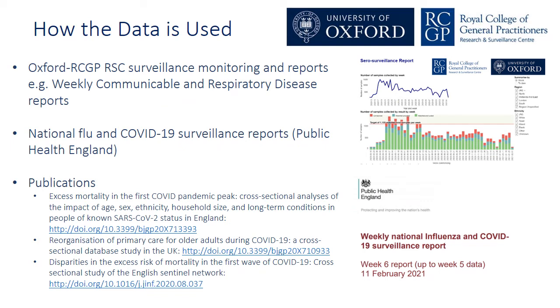Just a little reminder on how the data is used. We've had some feedback from practices that this might be really useful for patients as well. Now, obviously, this data gets used internally. The Oxford-RCGP RSC publishes a weekly communicable and respiratory disease report. It also gets used in national flu and COVID-19 surveillance reports that are published by Public Health England, as well as various publications. And I've plucked a couple of examples here just to really illustrate how that granular kind of data allows us to do some really important analysis.